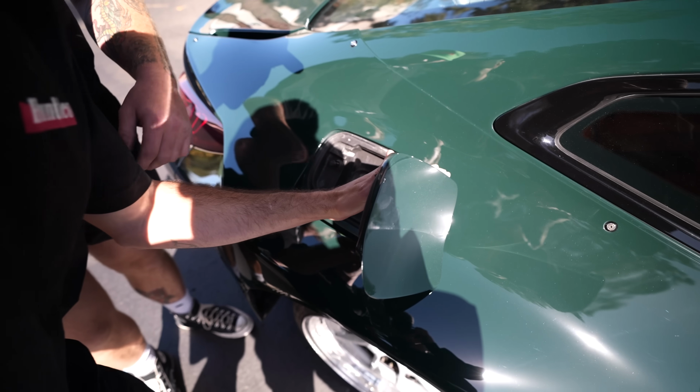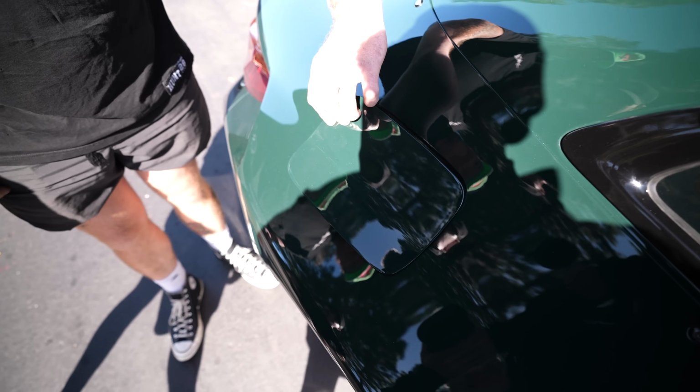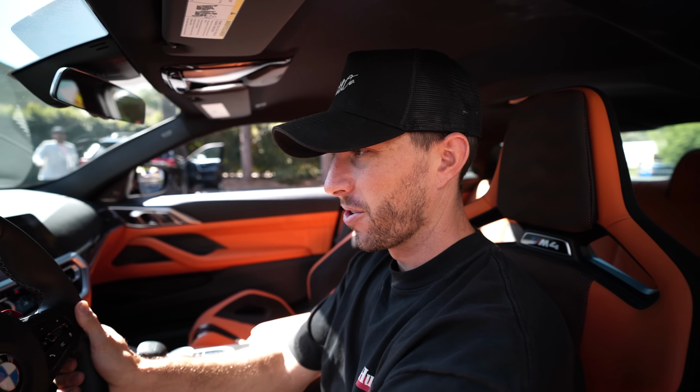It looks factory. It looks like if they gave the option to spec this, that is baller. Oh my gosh. I know, wait till there's an actual wing on there. Holy shit. And it's still missing everything. Just wait till it has everything, the wheels, suspension, the wing. I feel like I don't even know whose car this is.